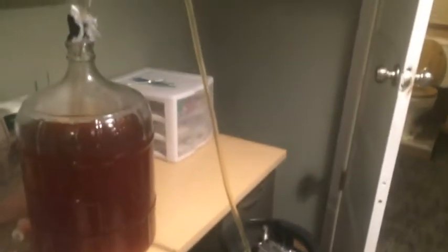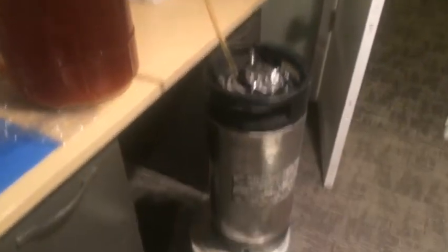So I'll get this racked off, and then I'll show you how I carbonate, how I've been doing it the last 2 kegs I've done. So here's how I do this.